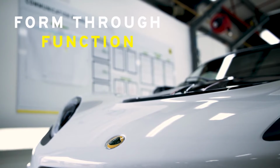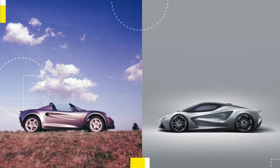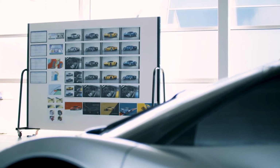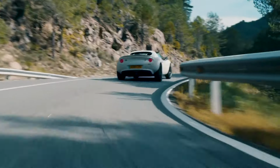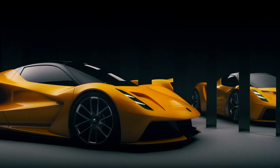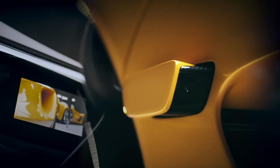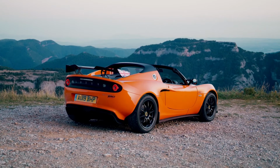Whether we're designing a car 20 years ago or an Evija today, the philosophies and the principles behind the design process are exactly the same. The partnership with engineering is really important because we're constantly striving for really efficient aerodynamics, efficient weight, and also great driving dynamics. So that combination between the art and science, the technical and the aesthetic, and the form and the function is really important to what we do here at Lotus.